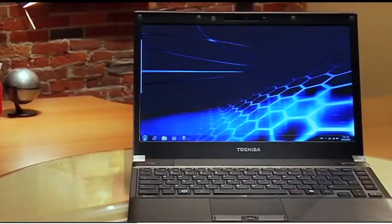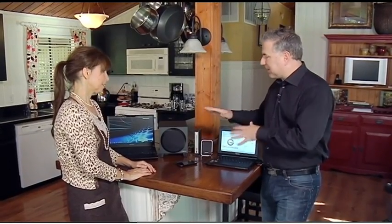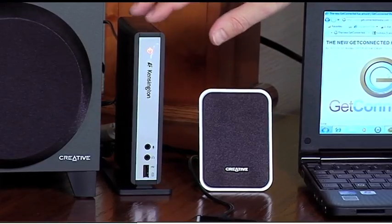So let's talk about the going back and forth. Would you be bringing this back and forth quite a bit? Absolutely, yeah, every night. Okay, so the one thing that drives me crazy is all the cables. You know, so typically with your computer, you've got your printer hooked up, you've got things like speaker systems. What I would recommend are one of these little docking stations.